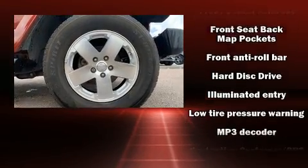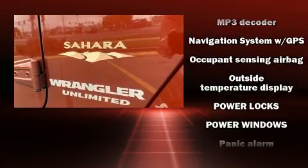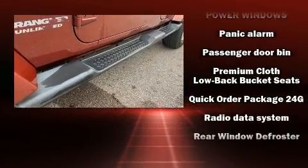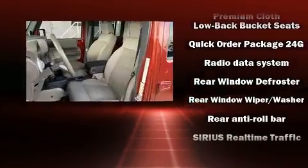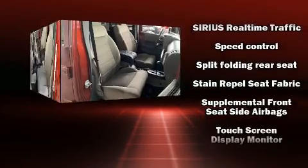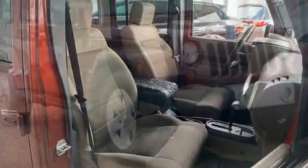Jeep ensures the safety and security of its passengers with equipment such as dual front impact airbags with occupant sensing airbag, integrated rollover protection, traction control, brake assist, a panic alarm, and four-wheel disc brakes with ABS. For added security, dynamic stability control supplements the drivetrain.